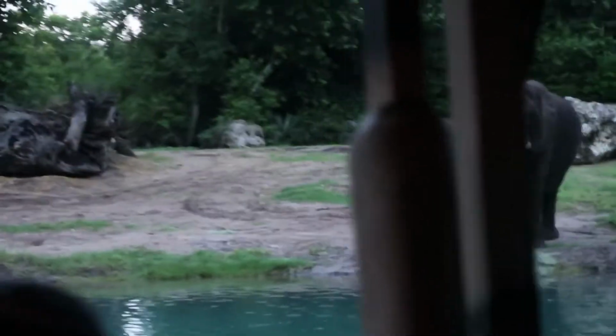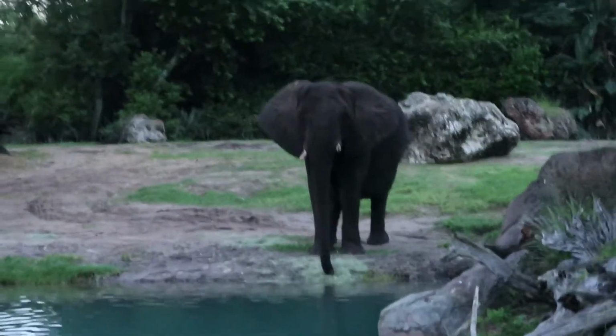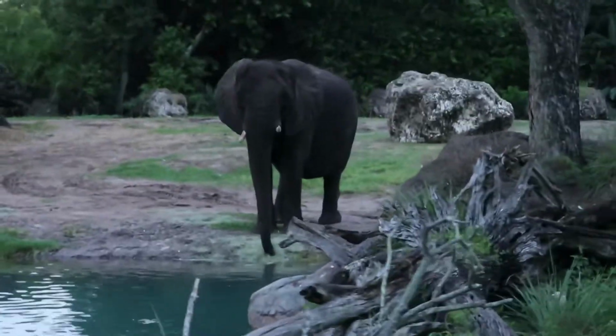Now, elephants are also known as a keystone species, which means that they are a fundamental piece to the savannah and its ecosystem as a whole.